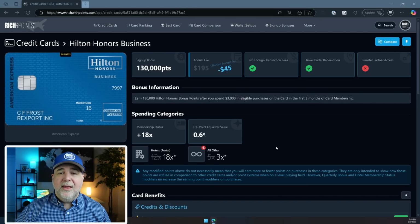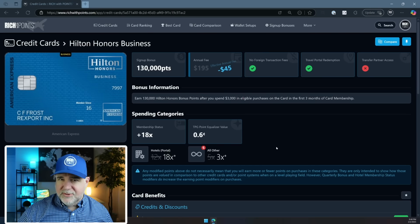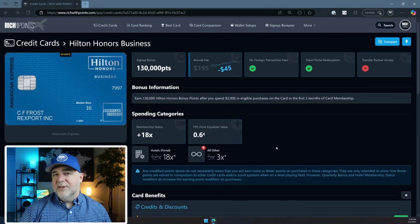Now it stops there. You're going to cap out at 3x, meaning other cards that earn 2, like the Blue Business Plus, you can get a better value than those 2, which can get you up to like 4 cents per point. So then you're getting an effective 4x for that earning, which is better than 3.